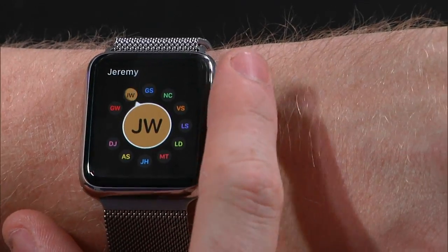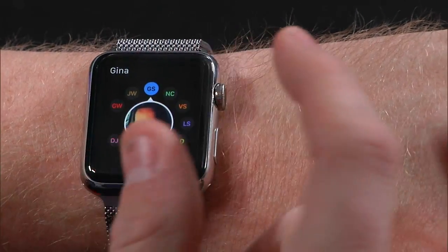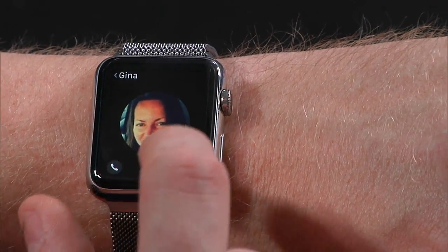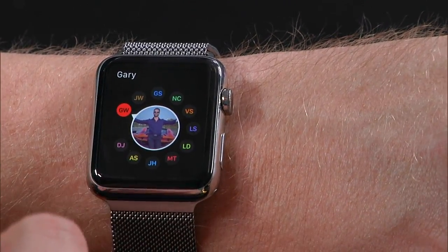Now, what about the second button? The second button is mostly for communication. They call it the side button. When you tap it, it gives you a wheel of all the people on your close friends list. This is something you set up in the Apple Watch app on your phone. And so this is my wife. Usually you can do it with your finger. You can tap on just the loops, the circles at the edge.